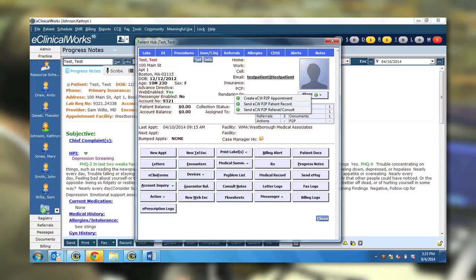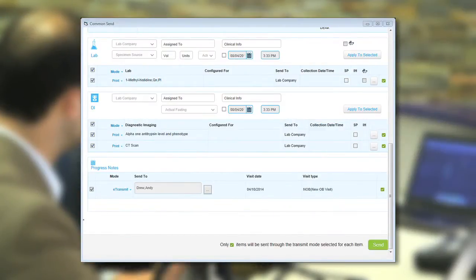The other option is from the Common Send feature that's new to version 10. You can actually click on that. Just change the option from fax to e-transmit on the progress note section and choose a P2P provider and go ahead and send it to them that way.